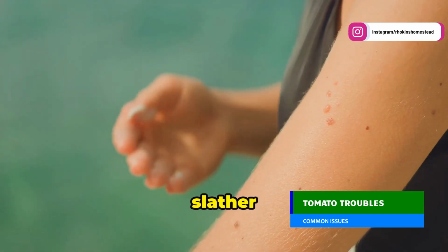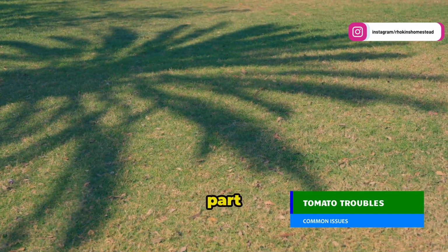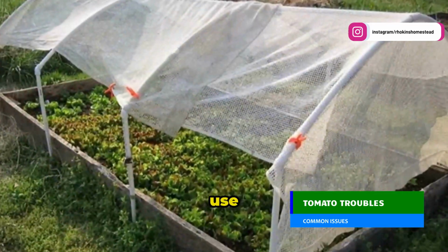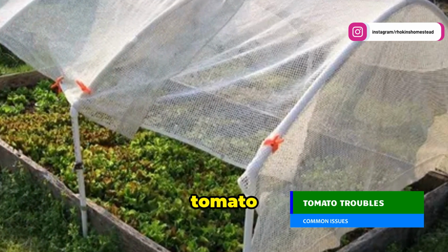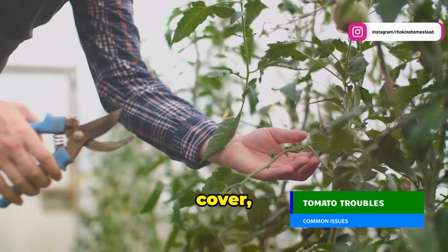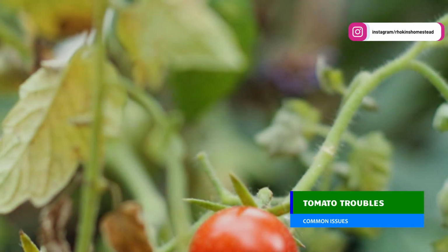And just like we slather on sunscreen, we need to protect our tomato plants from the scorching sun. Providing some shade during the hottest part of the day can work wonders in preventing sun scald. You can use shade cloth, old sheets, or even strategically plant taller crops nearby to cast some shade on your tomato plants. Proper pruning techniques, which ensure adequate foliage cover, can also go a long way in protecting your tomatoes from the sun's wrath.